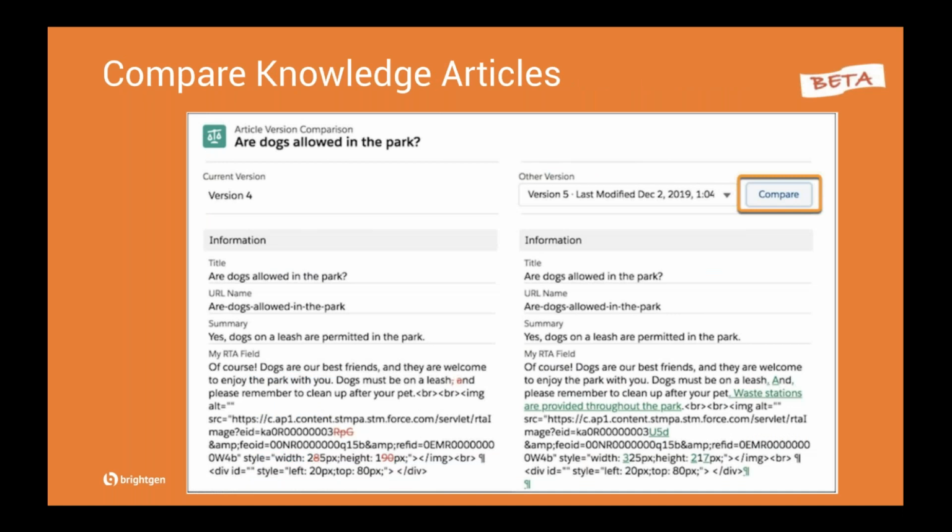You can compare knowledge articles. This beta feature highlights the differences between two knowledge article versions, so you can easily see what's changed, as long as you're used to diff types of formatting. Depending on your level of experience, you might find this useful or confusing.